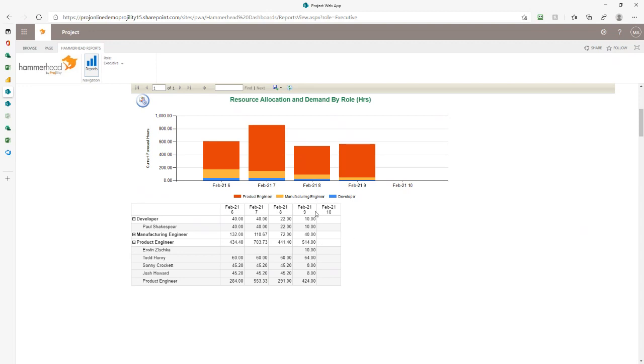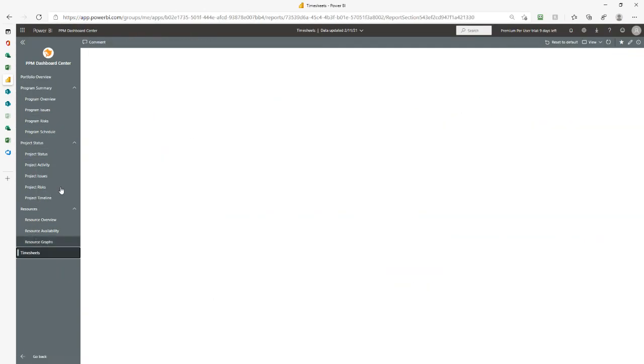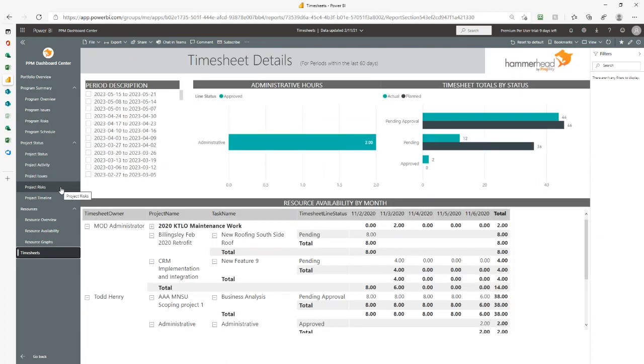So often it's a combination of both, using Power BI for the stuff you need to be dynamic, and then something like SSRS or Power BI Premium for something that's a little more static. And then finally, from a time tracking perspective, a lot of organizations track down at that detailed level. You're going to be able to get time tracking reports.